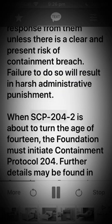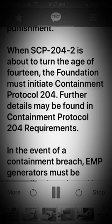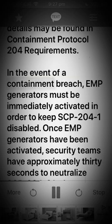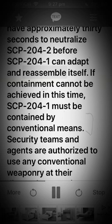When SCP-204-2 is about to turn the age of 14, the Foundation must initiate Containment Protocol 204. Further details may be found in Containment Protocol 204 requirements. In the event of a containment breach, EMP generators must be immediately activated in order to keep SCP-204-1 disabled. Once EMP generators have been activated, security teams have approximately 30 seconds to neutralize SCP-204-2 before SCP-204-1 can adapt and reassemble itself.